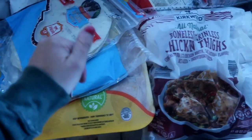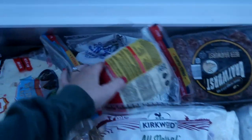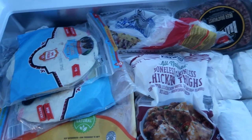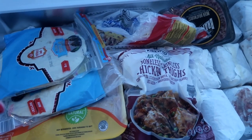Flour tortillas. Those freeze awesome, of all shapes and sizes. We've got different varieties of chicken thighs. We've got brats. I've got a thing of chicken tenders. And I got a flank steak. That's literally everything in this freezer. It is just mostly ground beef that we just bought. And this should last our family beef-wise well over a year.